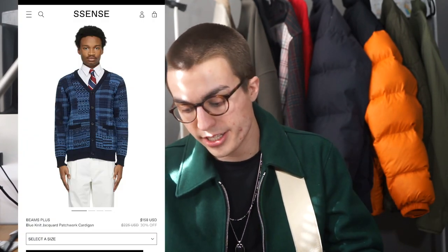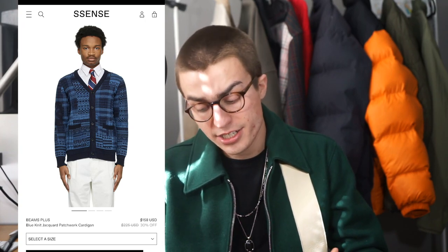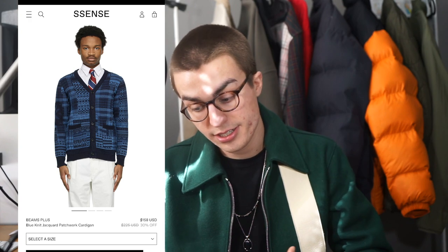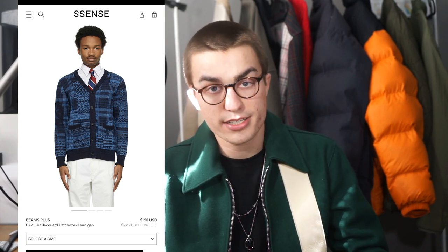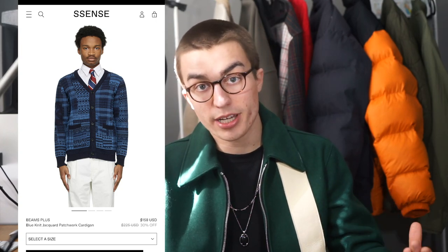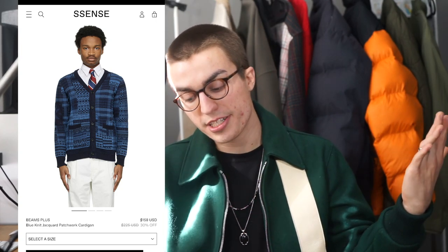It is this cardigan, this patchwork cardigan, that for $158 is not super bad because there's a lot of detail on this one. And honestly, knitwear can get kind of pricey. Beams does it really well. So not too bad of a price if you ask me.